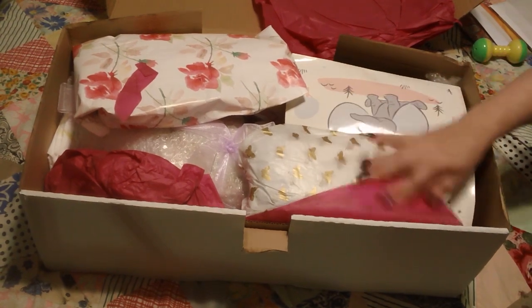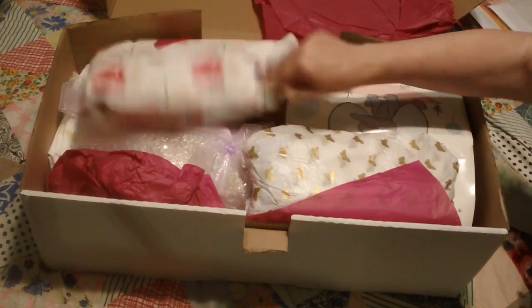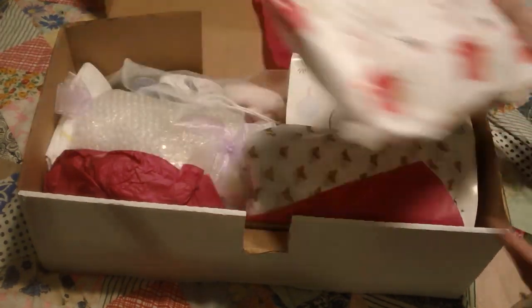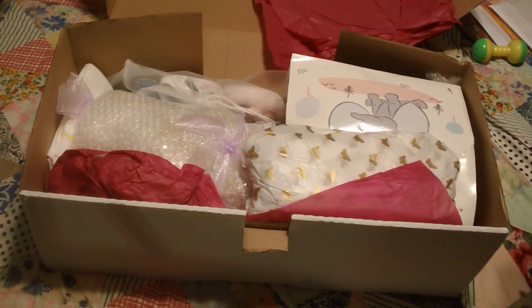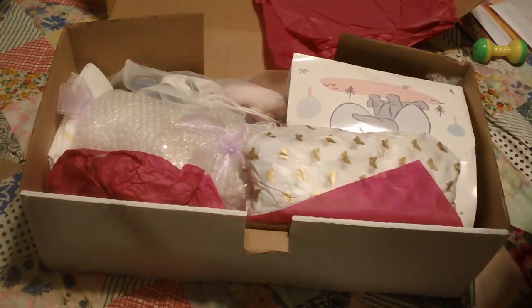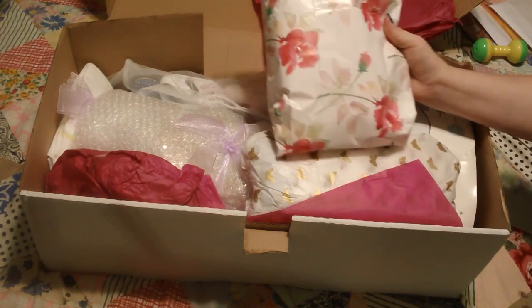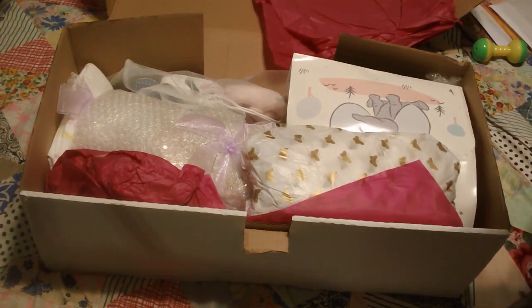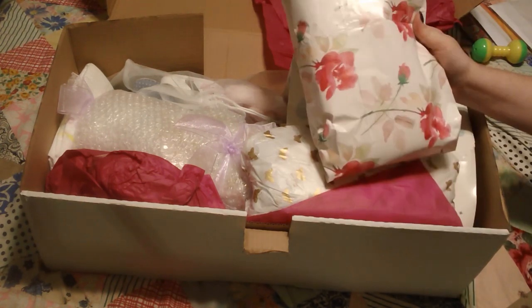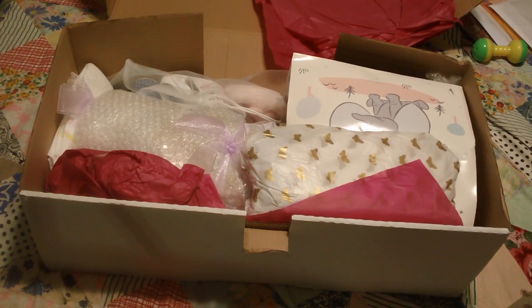Okay, so now let's go ahead and start unwrapping a lot of what we have here. We'll just pick at random on top. So we have this very, very pretty little wrapping paper, and I believe she used this kind of wrapping paper on everything to keep it color coordinated and matching. This has little flowers and little roses, all kinds of little flowers and stuff. And I'm sure that this is going to be one of her outfits.